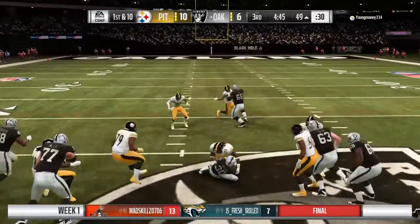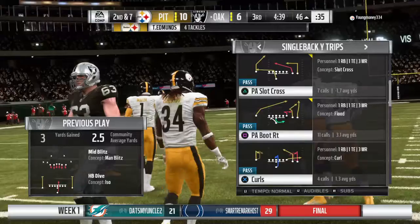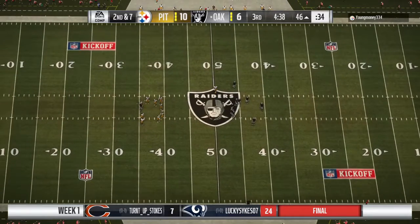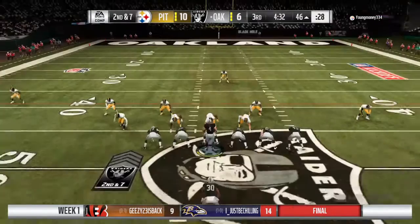Now again, this is Abdullah. And he'll get this one across midfield and down into Steeler territory. There to stop him, Terrell Edmonds. They tried a quick hitter inside, but that one was swallowed up because what they're hoping, those big defensive linemen will take the bait and move laterally and open up a crease that they can run through. Didn't happen on that play.